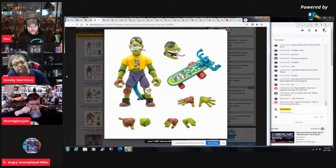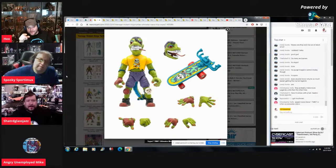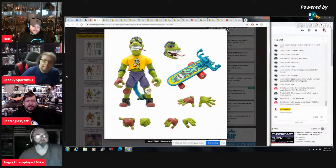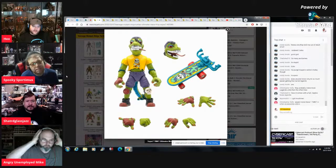Look at this gecko, man. I know. That's just so awesome. And the skateboard, that sticker looks exactly like the original sticker that I remember. He's got a movable mouth too, or is that a different head? I think it's a different head. Okay. Either way, that's cool.